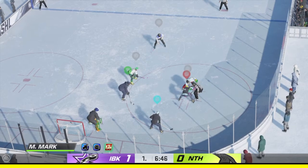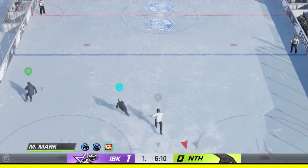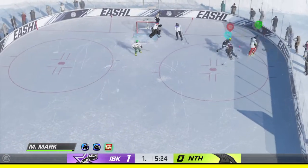Commander comes up large. Ware's won the draw. Cutting to the front of the net. Too much traffic in the lane. Moves the puck. Slides it across. Gives them nothing in front.